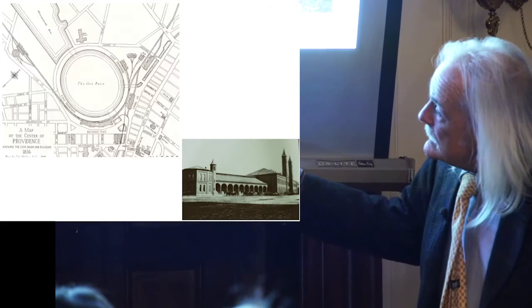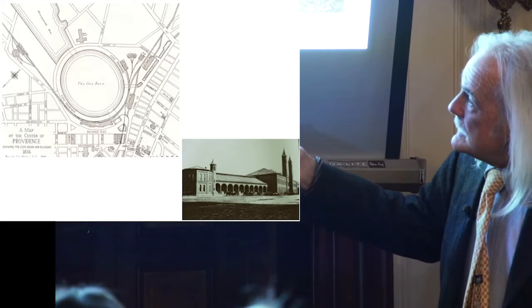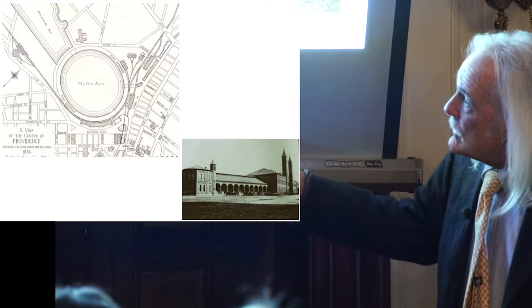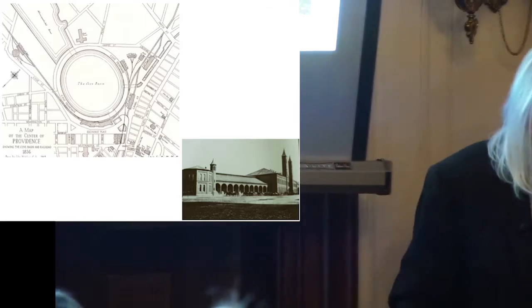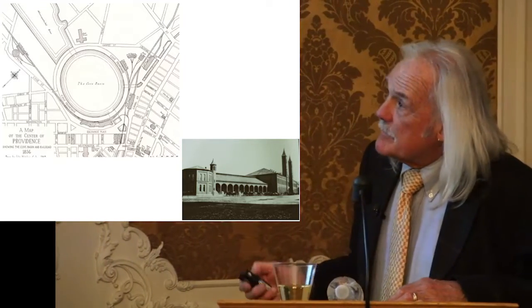But you have to keep in mind, if you just think about it spatially, this block right here is where Providence City Hall is today. So you can see that station was right across the street from Union Station. And we'll see an image a little bit later that will give you an even better sense of that.